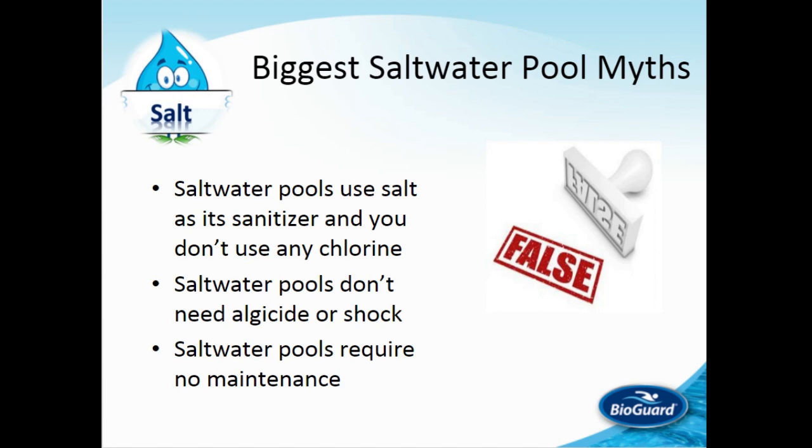A couple of things to point out with saltwater pools. First of all, there's some myths that we need to address. First and foremost, there's a myth that saltwater pools use salt as a sanitizer and you don't use any chlorine. Well, first of all, the salt creates chlorine as a sanitizer, so you are technically using chlorine. And in some cases, you may need to add additional chlorine to the system, whether it be because the water's cold and the salt cell's not functioning yet, or maybe the bather load is super high, you've had really bad weather, and the salt cell can't keep up and make enough chlorine. So there are instances with salt pools that you may be adding additional chlorine to help out your maintenance program.